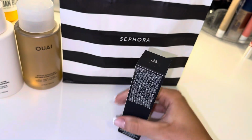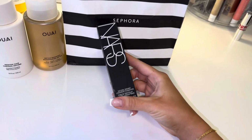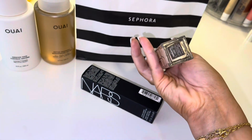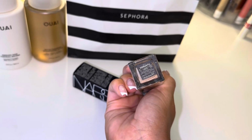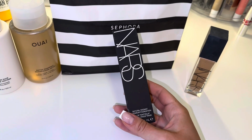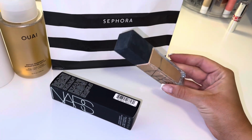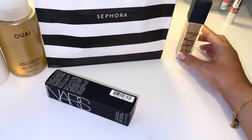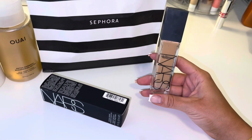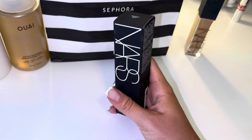I also got a new foundation, so I picked up the NARS Natural Radiant Longwear Foundation. I actually already have this foundation in the shade Vanadu, and I wanted to pick up a different shade because I feel like this one is not as dark for my self-tan, it doesn't match that well, so I wanted a darker shade. This one is more for when I'm at that awkward color in between my self-tans. And then the new one is for when I'm freshly self-tanned.